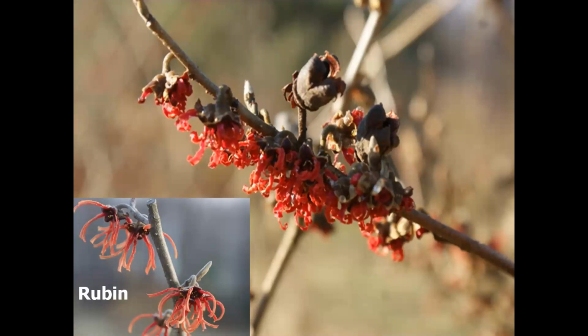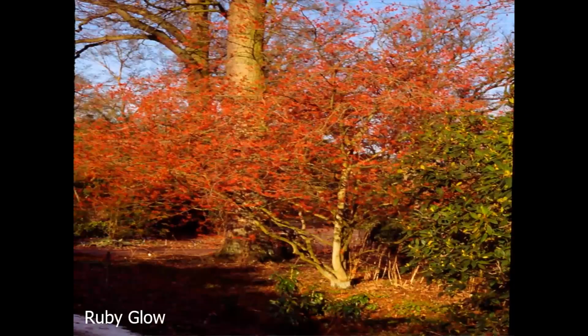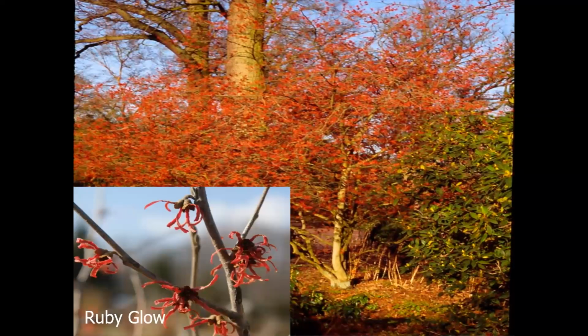Ruby Glow, here taken at Wisley Gardens. This is another old plant that came out of Kampen. I think it's one of Quartz's seedlings, I think. It's been replaced pretty much by Diane, but it's a plant of good merit. Great color. This one came in out of Japan.